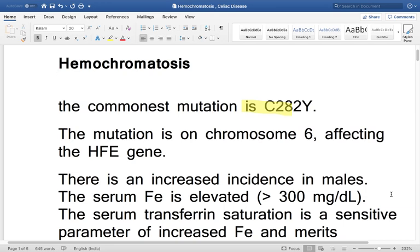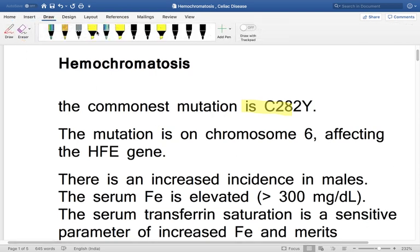Today we'll talk about two topics: hemochromatosis and Wilson's disease. These are the favorite areas for the examiner.